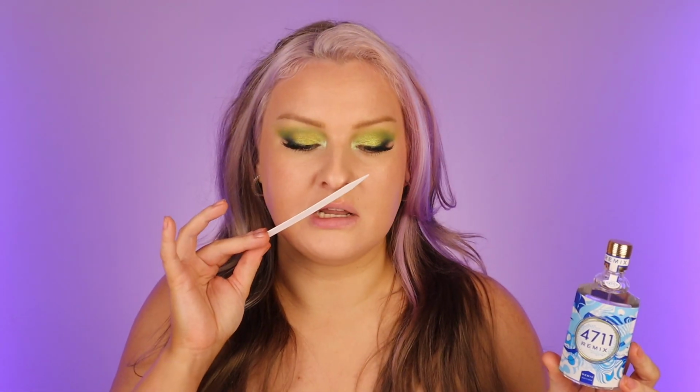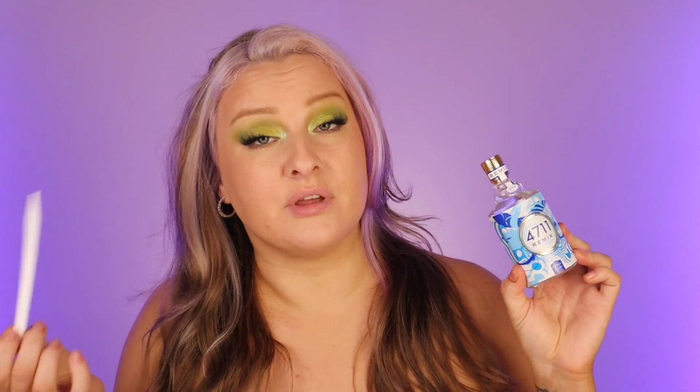The longevity is not amazing, but to be honest, for the price, I think I picked up this 100ml bottle for about 20 Australian dollars, which is crazy. I think for the way it smells for $20, you can't really go wrong with this one. It's super cheap. I saw it and I was like, whatever, it's 20 bucks. I'll pick it up and I'm pretty happy with it. It's not bad.